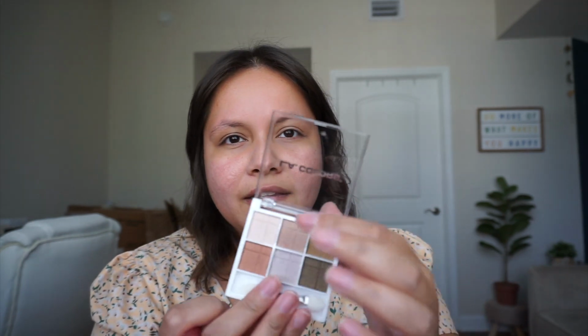Next question is, what is one of my favorite items that I found in the Dollar Tree? I'm going in with this little brush here, and first things first, I'm going to take this color right here and just start putting that in my crease.